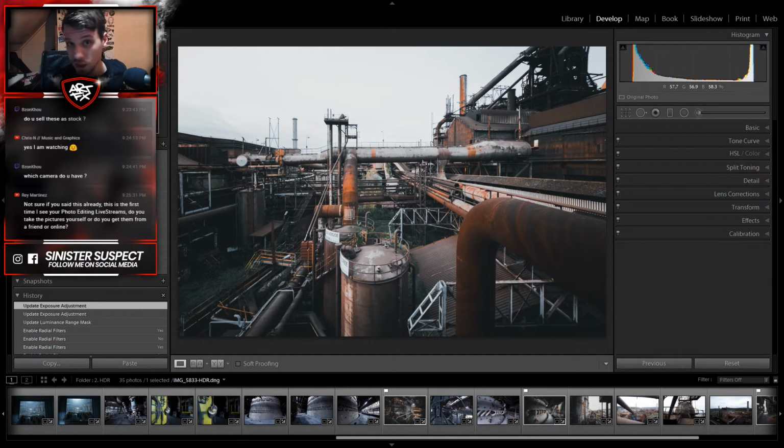Recently, I've switched to a full frame camera though. I'm now shooting on a Canon 6D. So I've upgraded. I'm shooting on a Sigma Art lens as well now. So I've upgraded my lenses, and I'm going to upgrade my lens again soon. I'm actually going to buy another Sigma Art lens. I really love the quality of that lens.